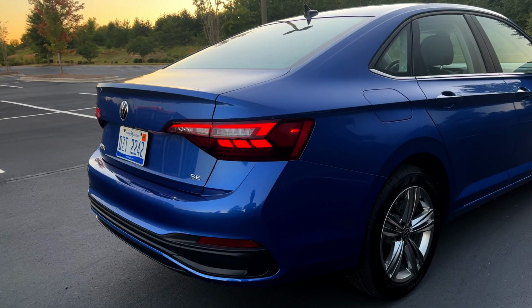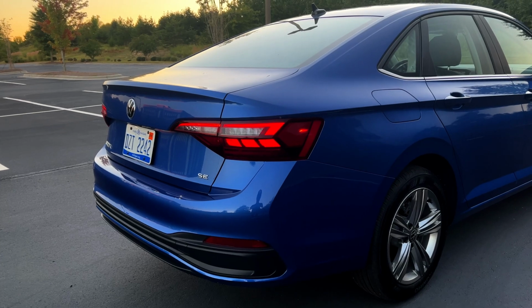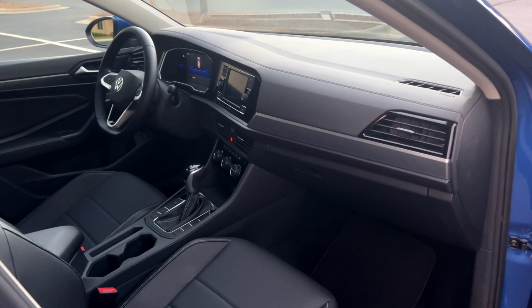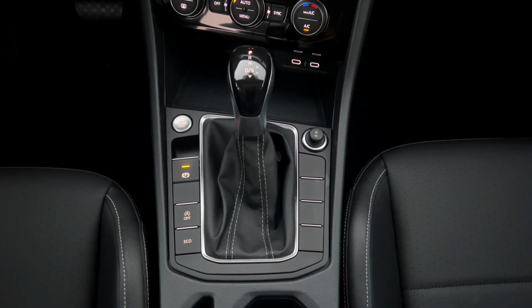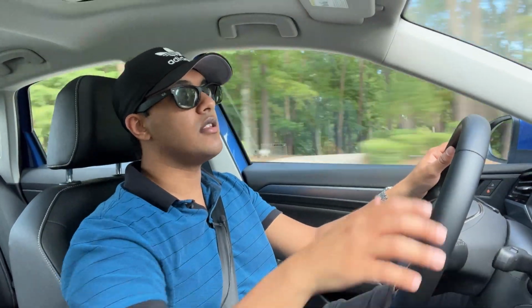And as I already mentioned, with the more base models and the sport models, you can get the 6-speed manual transmission. I believe the MPG goes down a bit in the city, and then you gain 1 or 2 MPG out on the highway if you go with the 6-speed manual, which I thought was kind of interesting. I just assumed that all of the fuel economy benefits was due to the 8-speed here, the Tiptronic.